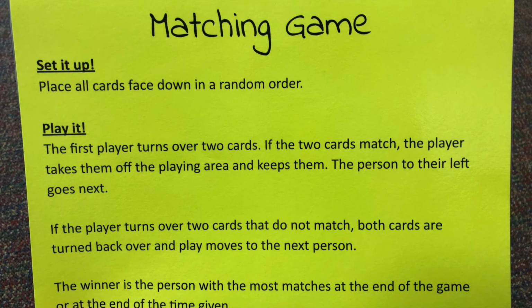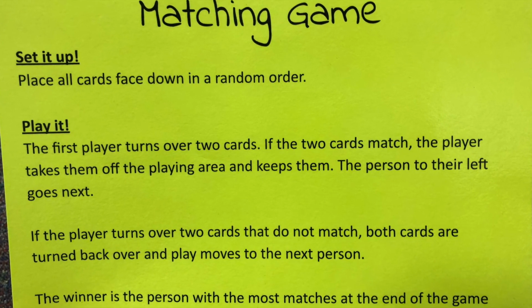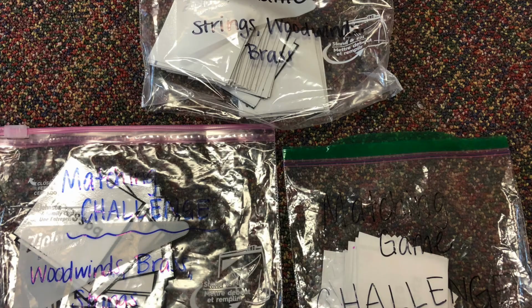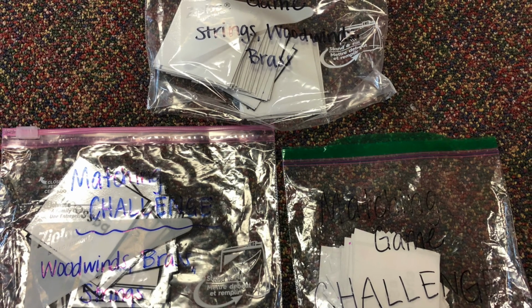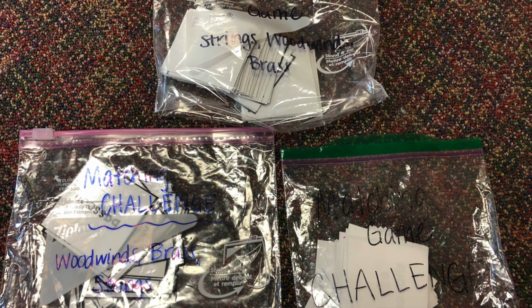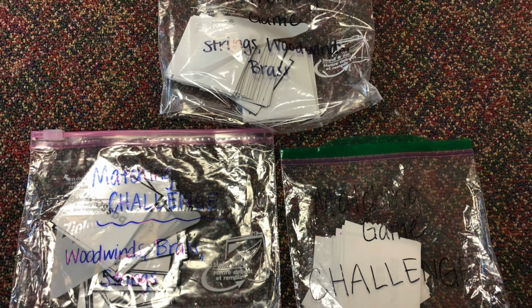The next center we need to talk about is the matching game center. So this one also has a setup first. You're going to take all of the cards out of one of these bags. Please do not mix the bags up. The ones that say challenge means that there is no words on the pictures. So it would just be the pictures and you're matching it to the name. So try the easier one first and then go for the challenge.